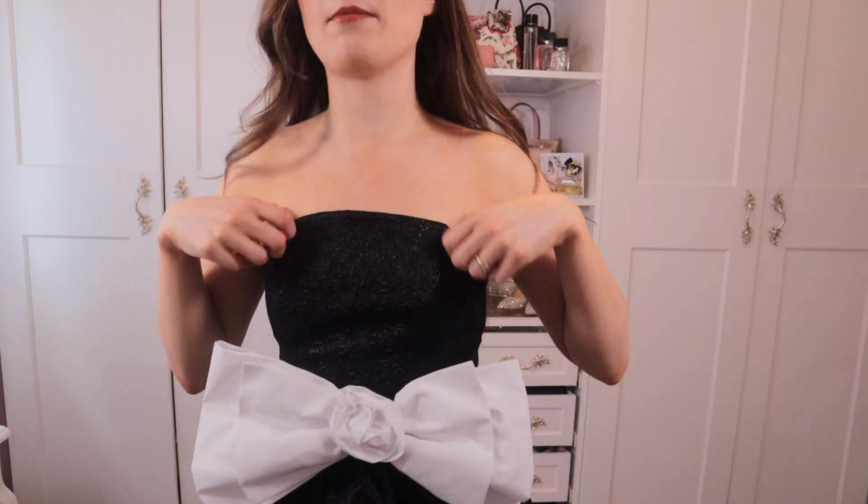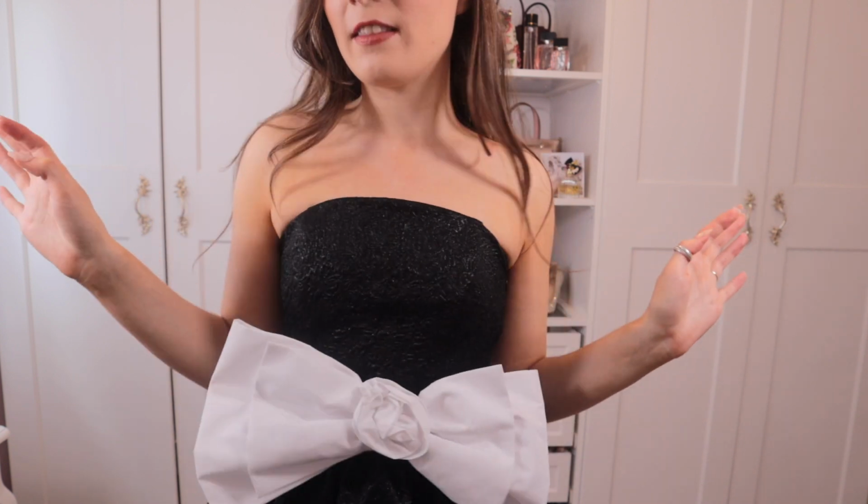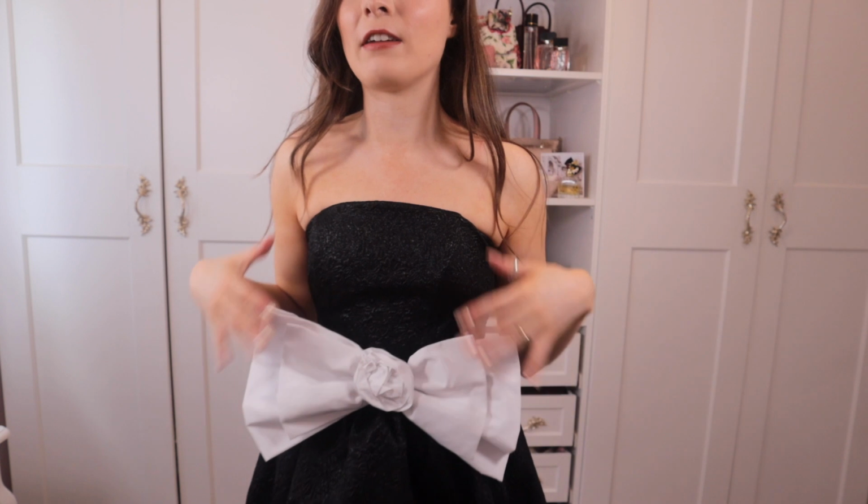It's kind of like this jacquard material. I'm not sure if you're going to be able to see it, but it's got a little bit of shine on there. There's a little bit of a pattern. It's very structured. There's boning up here at the front, so I don't even have to wear a bra with it. I love the balloon hem. It is just so pretty and unique. You can never find dresses like this.